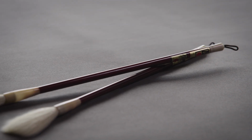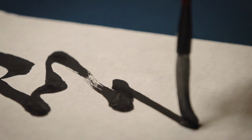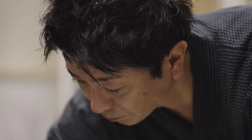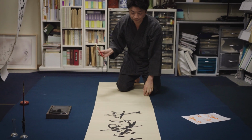Despite the high price, these brushes are essential tools for calligraphers like Daizo. He followed in the footsteps of his father and grandfather and has been practicing calligraphy for 20 years.